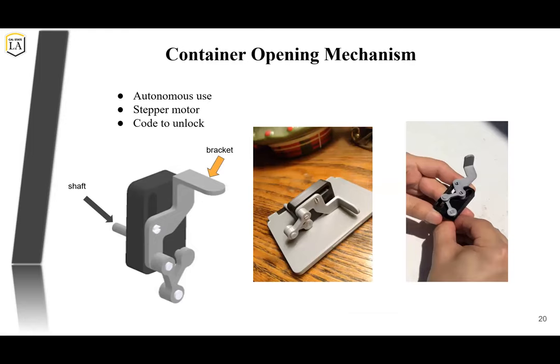Here we show the opening mechanism for autonomous use. As shown in the video provided, the shaft rotates the bracket. The shaft is rotated, moving the bracket up and around.